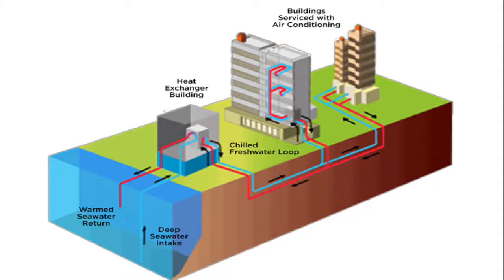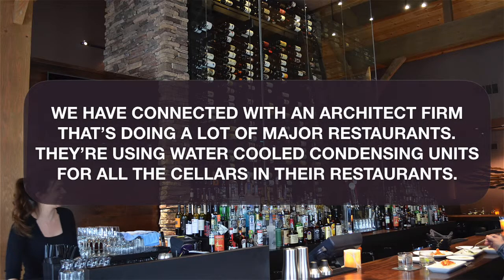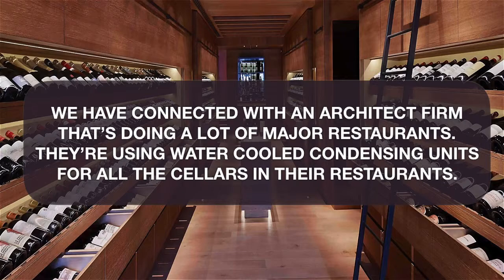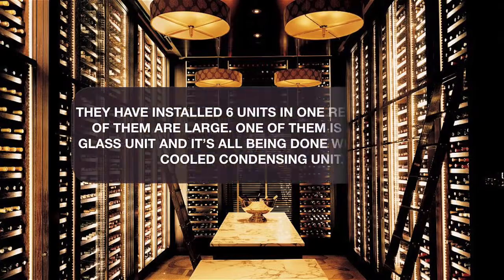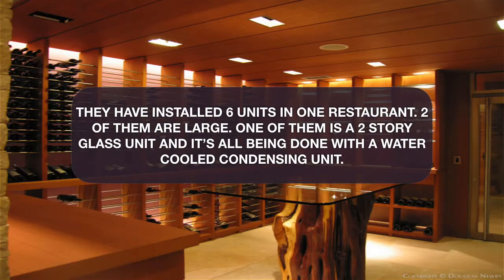For instance, right now we're doing one for a customer that has connected with the architect firm that's doing a lot of major restaurants, and one is a particular steakhouse chain that's opening several stores right now, and they're using water-cooled condensing units for all the cellars in their restaurant. They actually have 6 in this one restaurant, and 2 of them are quite large. One of them is a 2-story glass unit, and it's all being done with water-cooled condensing units because they have that availability.